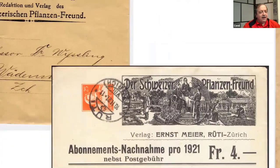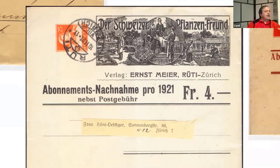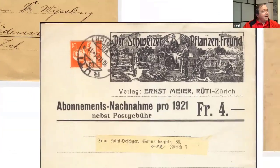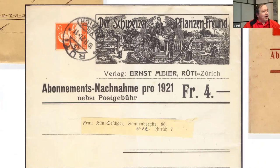Sometime later in 1911, you see that the business as such is not mentioned, the gardening business and seed business, but it is sold as a magazine. So only the magazine is mentioned. It has the same name, the magazine, as the other one, Schweizerische Pflanzenfreude. However, the publisher is the same company. So that's how you put them together.